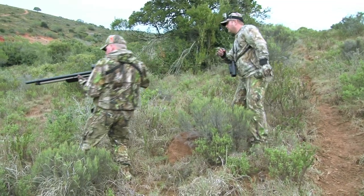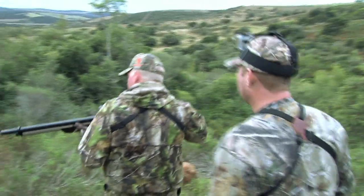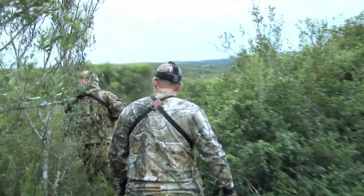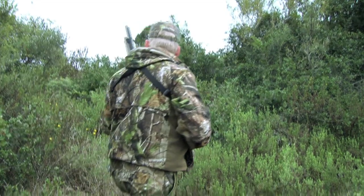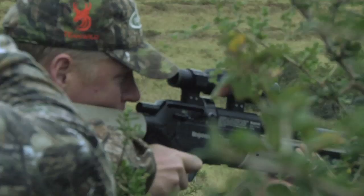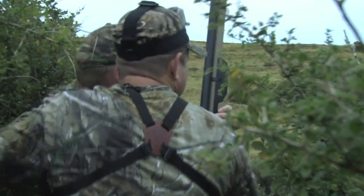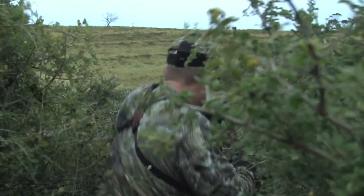I'm poised to fire off another shot if needs be. The last thing we want is an angry impala charging us with his long pointy horns. Never underestimate a wounded animal. We carve our way through the thick bushes in search of our ram. Then Gavin gives me a shout. The ram is making his way up the hill on the other side of these bushes. I drop him with a full frontal shot and he isn't moving any further. The 145 grain Benjamin Extreme bullet drops him straight on the spot.